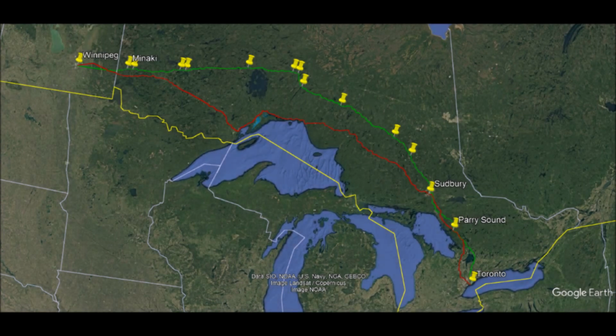It's been over a century since the transcontinental railways were constructed through the Canadian Shield, so next I'd like to look at the current state of that infrastructure. At present, there are still just the two single-track lines, one operated by Canadian Pacific, shown in maroon, the other by Canadian National, shown in green.